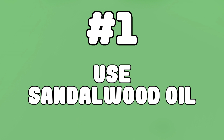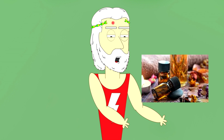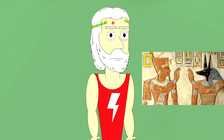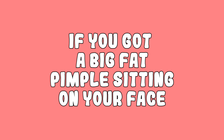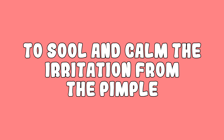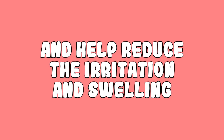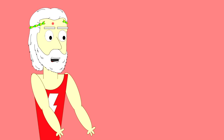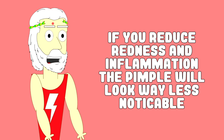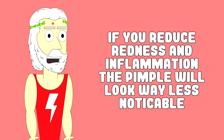Number 1, use sandalwood oil. Sandalwood oil has been used since the ancient Egyptian times for all types of shit. But if you got a big fat pimple sitting on your face, then you'll want to use a mixture of sandalwood and water to soothe and calm the redness and irritation from the pimple, and help reduce the swelling. You see, the thing that makes pimples look really noticeable is the redness and inflammation. So if you can reduce that, your pimple will look way less noticeable.